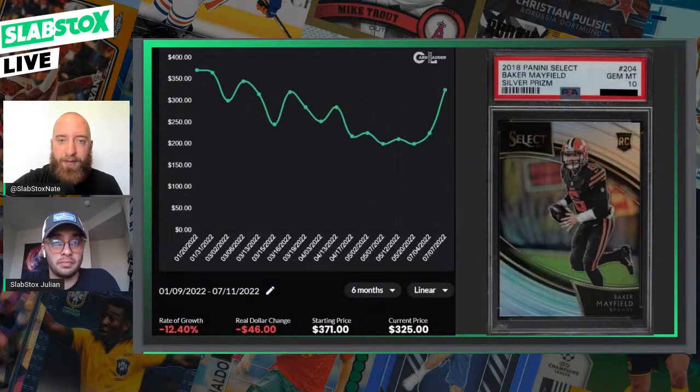I'd rather have Baker Mayfield than Sam Darnold. I am curious to see what happens. I'm still a believer in Baker Mayfield. I think he kind of got the short end of the stick in Cleveland.